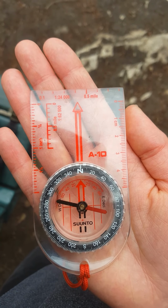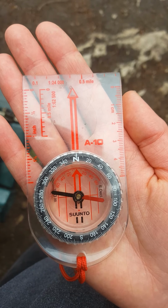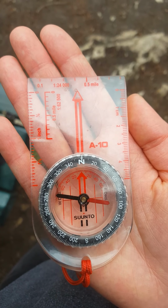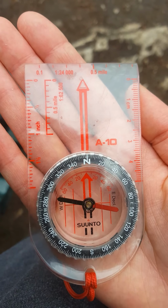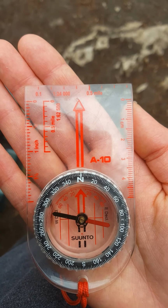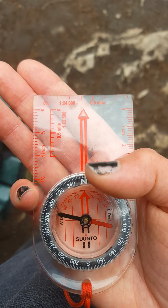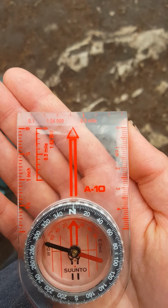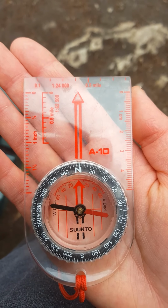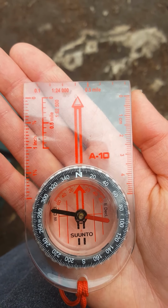I've placed my compass in my hand as flat as I can so that the needle is able to float inside its housing. I've also kept my compass as close to myself as I can in order to get a better reading on it. I've spun my housing so that north, that little end there, is aligned with that big red arrow on the base plate. This shows that I want to find north, but I haven't found it just yet.